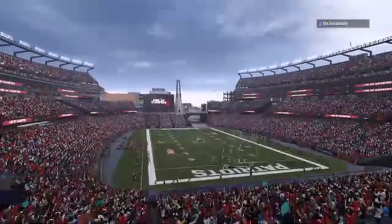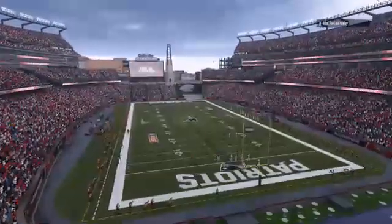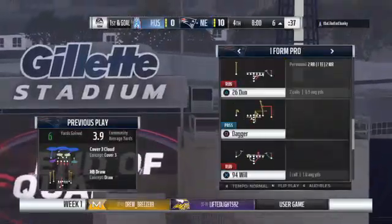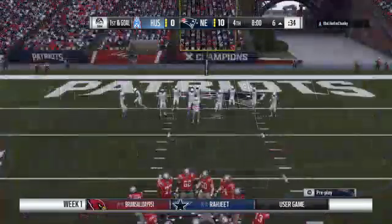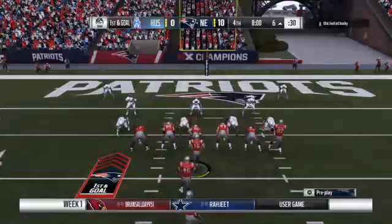Back now in Foxborough. We get set for the 4th quarter. Patriots have the lead. They also have the football. A good chance now to put this game on ice. This is 1st and goal.